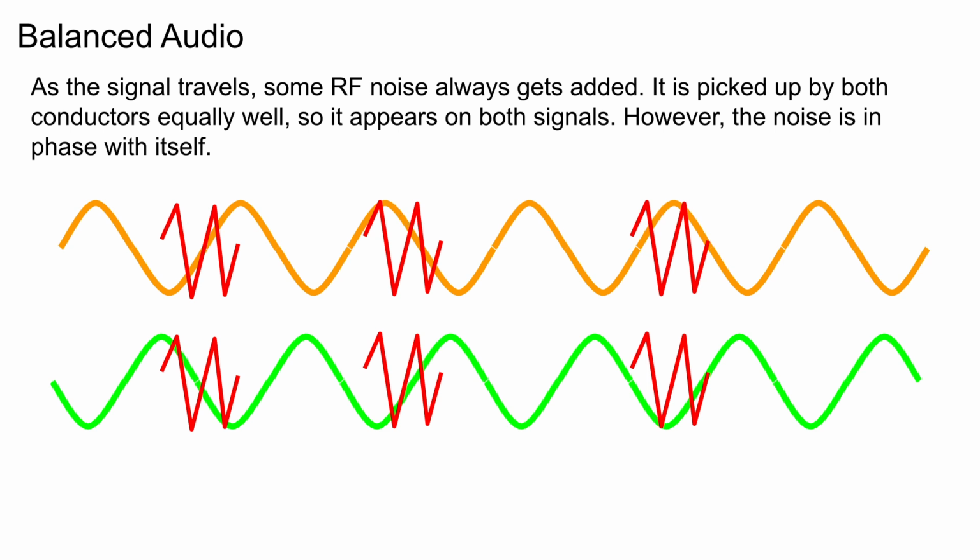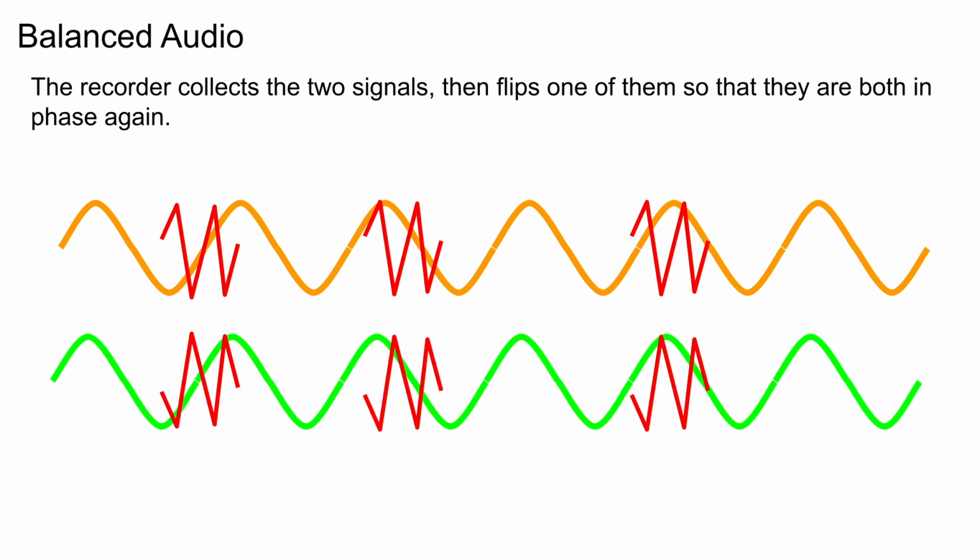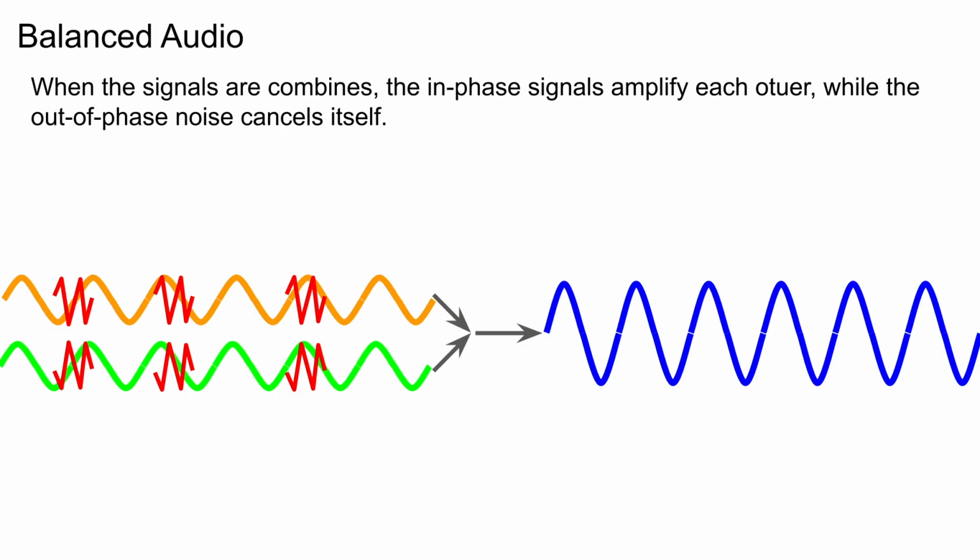When we get back to the receiver or the recorder, that piece of equipment takes the 2 signals and it flips the phase of one of them so that now the 2 audio signals are back in phase with each other. But the noise, one channel has gotten flipped, so the noise is now out of phase with itself. So when these 2 signals are combined, the audio signal that we want is actually amplified because we have 2 in-phase signals being connected, and the noise cancels itself because the noise is out of phase with itself. How cool is that? That's pretty geeky cool if you ask me.